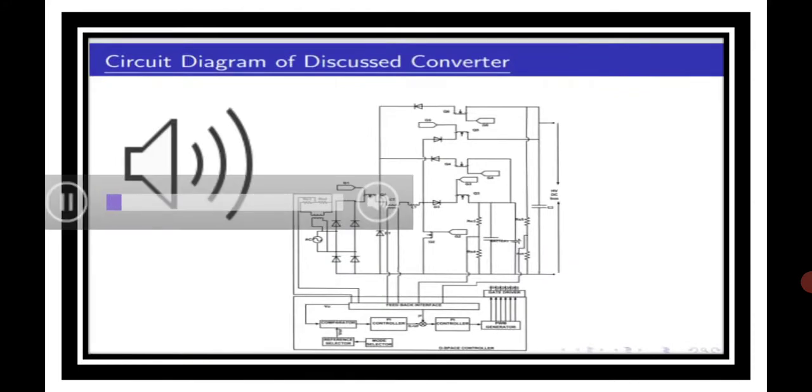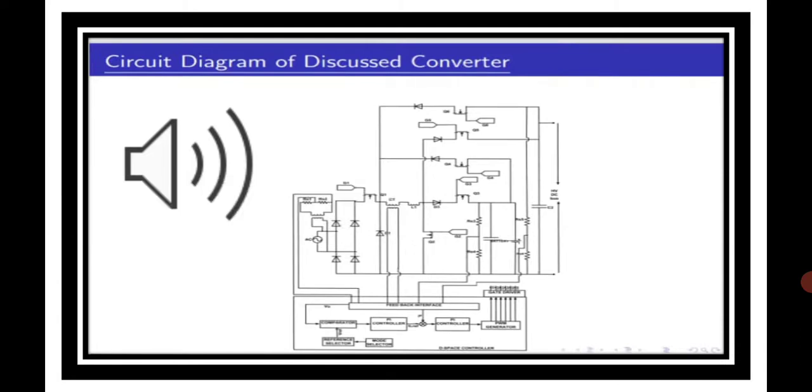Coming to the circuit diagram of the discussed converter, it consists of 6 switches from Q1 to Q6, 6 diodes from D1 to D6, 1 current transformer CT, 1 inductor L, 1 battery and 2 capacitors, and a rectifier unit and a D-space unit for controlling. The gating pulses for all the 6 switches are given by the D-space unit.